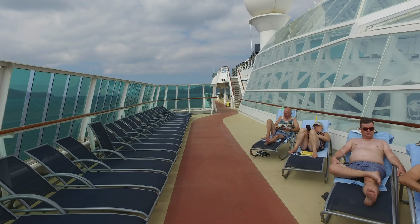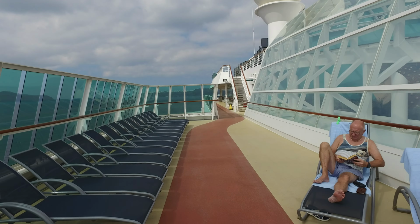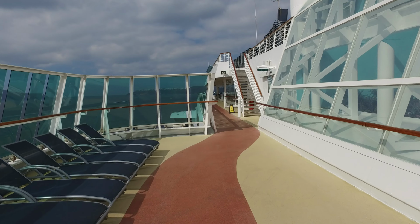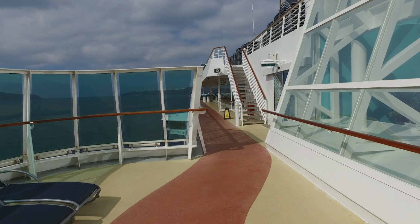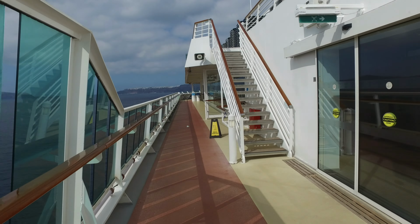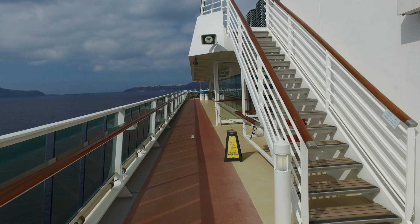I apologize in advance for the wind noise. Even though I have a wind shield, one of those big fluffy balls on the end, I'm still getting a little bit of wind noise, so I apologize for that. But we are in the Greek Isles. Gonna get some breeze.